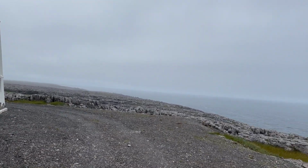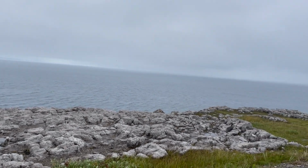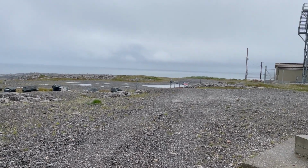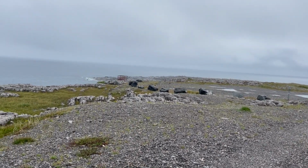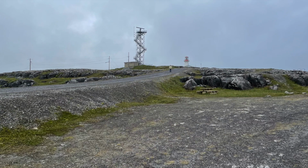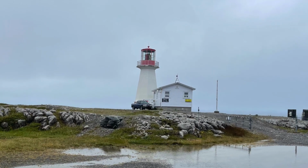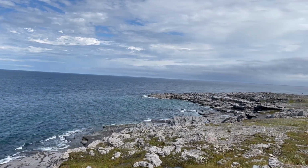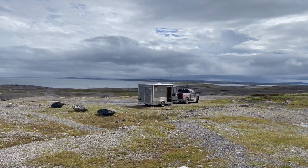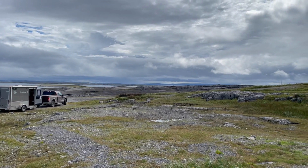Cape Norman Lighthouse. A little foggy. We are at the far end, north end of Newfoundland. Just a little panorama of the area. There's the camper where we're spending the night. We came from way over there on the other side of that bay.